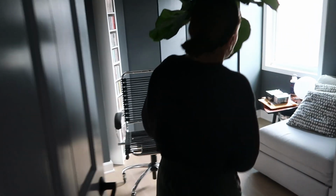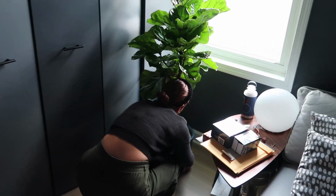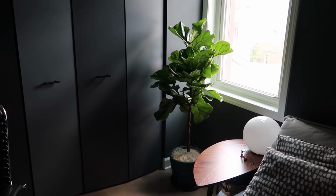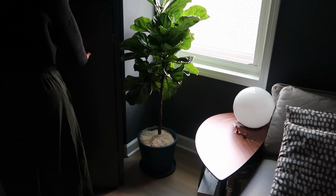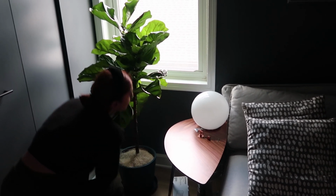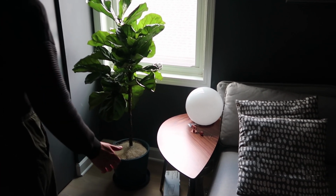Oh shit. Okay. What about here? I think it looks cute there. What do you think? So that's one option. My concern is the closet situation, but maybe if I move it over a little bit. And it's right in front of a window, so I think that could work.